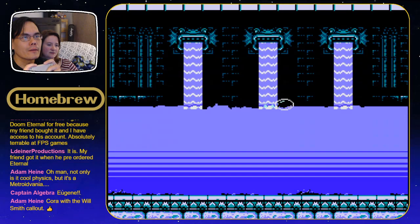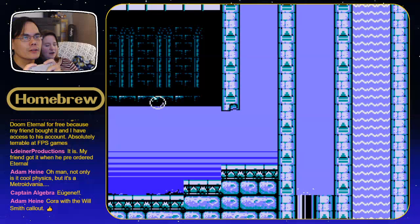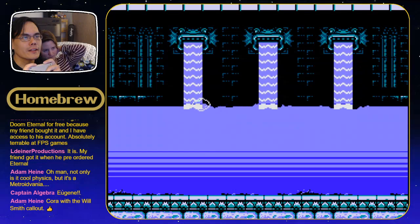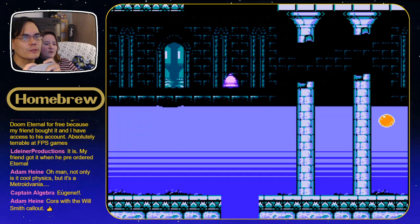Yeah, this is the area where I was before. So we went through here already? I think we did, yeah. I think you need to go the other way and try to make use of the... I like how he speeds along. Deeper jump, or deeper diving. It speeds along. Oof, that was close.